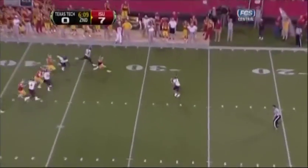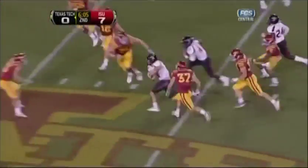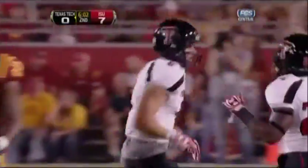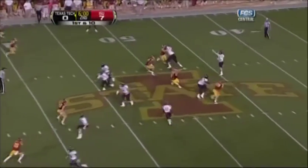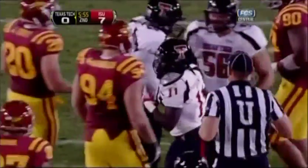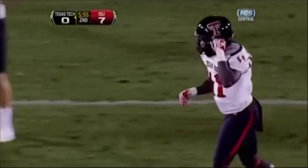Zuzalek back inside the 30. This time he has a little bit of running room, and he's got an opening. The senior from Lubbock, Texas, inside the 50. Oh, nice. A 46-yard punt, but a nice return by Austin Zuzalek. There's a little screen inside, and a nice pickup inside the 35-yard line. Jakeem Grant, the redshirt freshman from Mesquite, Texas, picks up 11 yards and a first down.